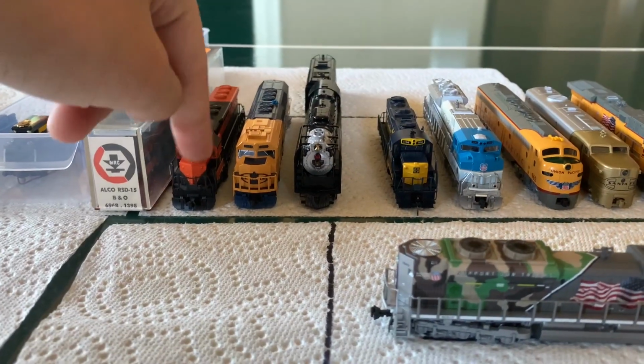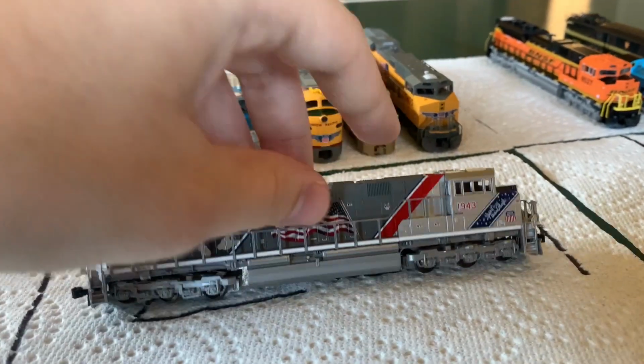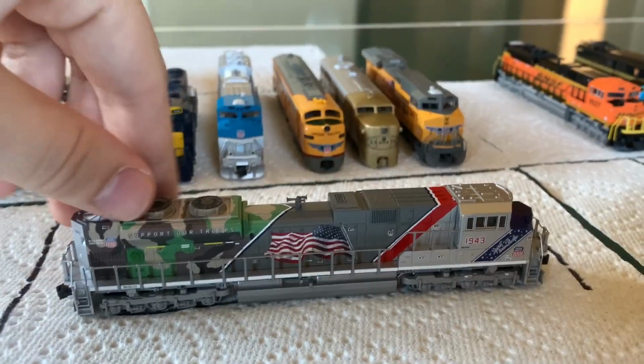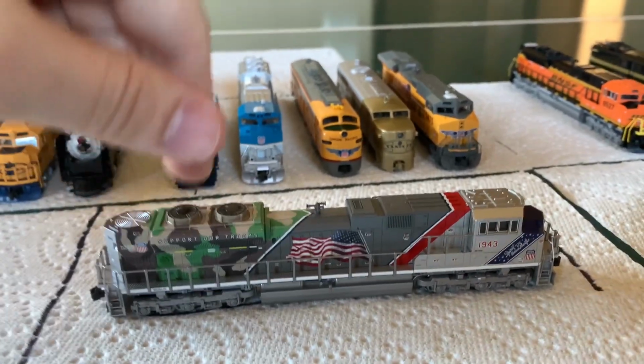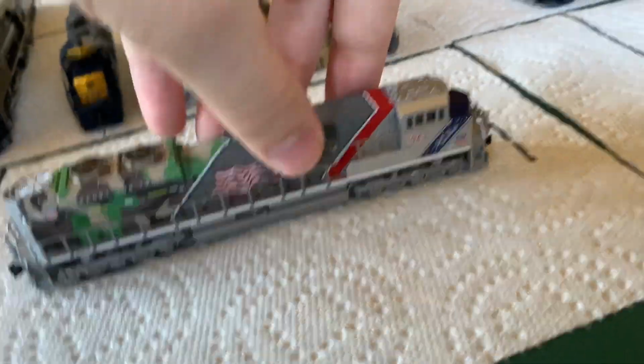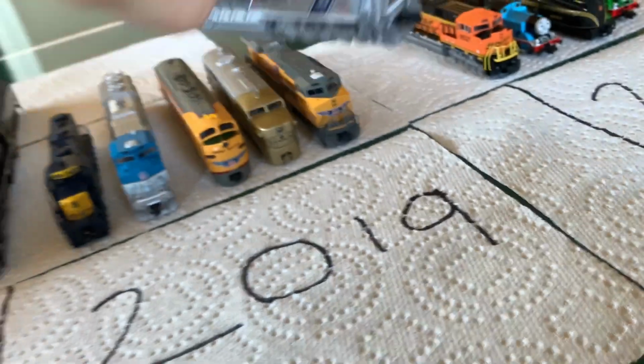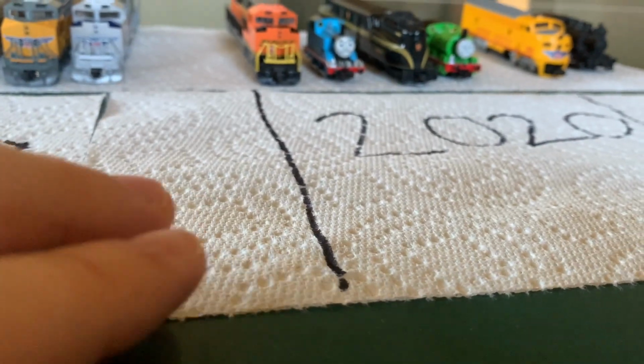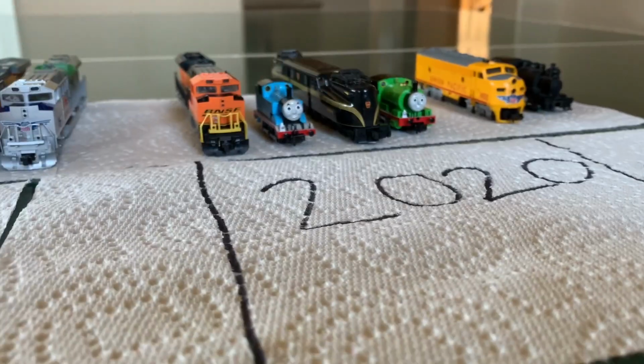And I got this for a trade. So this engine runs really well, and unlike my K4, if I run this on my layout, it won't mess up the decoder. Just a really nice, really beautiful engine. And now we come to 2020. The year that almost made everyone lose their minds.